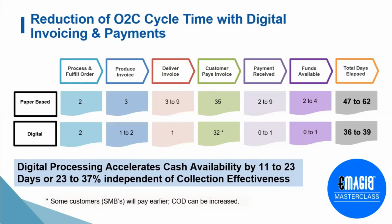You know, it only takes a few percentage points of your sales to drive the aggregate DSO down. The other big advantage here is when the payment's received. If the customer prints a check, puts it in the mail, again, it's the same delay we saw on the invoicing side, postal service versus digital, same or next day. And the funds availability much faster too. So it all ends up on this cycle here, which is actually a pretty good cycle because of the customer paying the invoice in the low 30 days here. You're still able to cut 11 to 23 days out of it using digital invoicing versus paper-based invoicing. So it's a pretty powerful argument, I think, for digital invoicing.